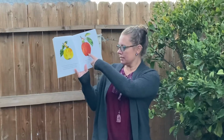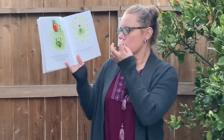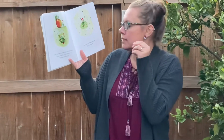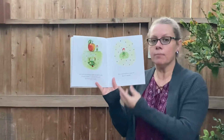This kind is called Delicious. Doesn't it look delicious? Once you start eating an apple, it's hard to stop. Crunch, crunch, you're at the core. The seeds are all nestled inside. Every seed could be an apple tree like ours someday. The little seeds get planted into the ground and make a brand new tree.